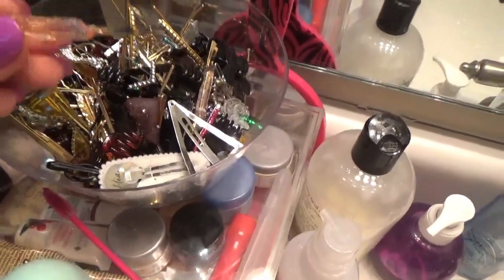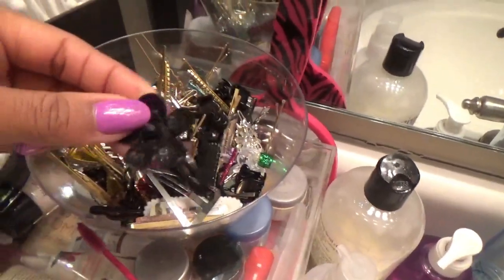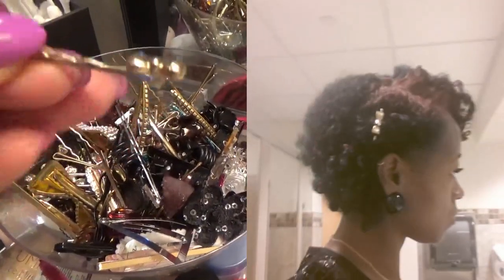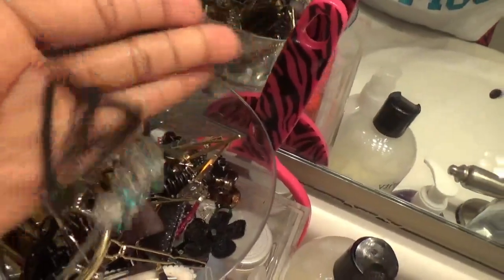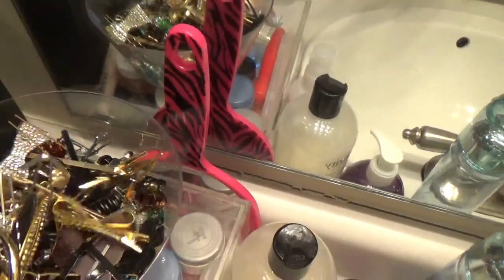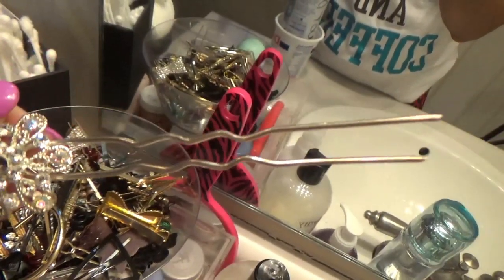But I got all of these little things from Five Below. These came from Target. I've been having these literally forever. I'm surprised they ain't fell apart. But any kind of little cute bobby pin with a little design on it, I have in here. These are all different kinds of barrettes, but these are so cute when you want to just accessorize your hair, just all different kinds. This is for if you want to just pin your hair up. A lot of Asian and Hispanic women wear these. They are so pretty in their hair.